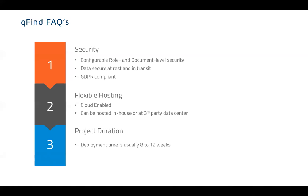Great. I just got another question. I think it's a follow-on maybe from installation. It says, what kind of training is available for implementation? Yeah, that's a really easy question to answer. If you can use Google, you can use qFind.